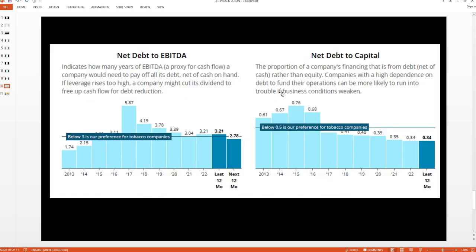Now, the last debt metric we want to look at here is the net debt to capital. So how much of the company's financing is from debt as opposed to equity. If we look, for example, at 2020, 0.39 essentially means that 39% of the company's financing is debt as opposed to equity. So that's an example. Ideally we like to see below 0.5. As we can see, from 2017 till now this has been trending downwards, which is very positive. We like to see 0.34. That's very, very good. So in terms of the debt metrics, my takeaway is that it's positive, and we'd like to see this positive trend continue with management. So I quite like this.